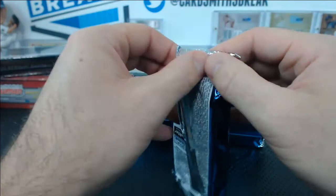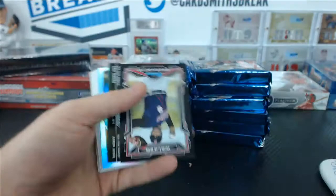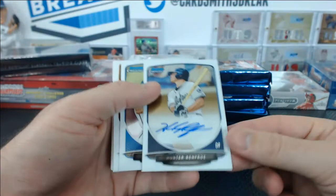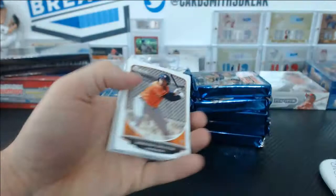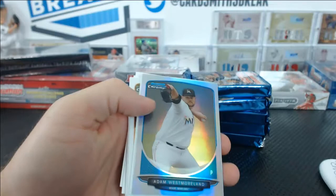99. I was never worried about the dual NT not filling. That is too good to pass up. Can't resist. Jared Cosart, Hunter Renfro auto. Padres. Rustin G. My San Diego dude. Adam Westmoreland and Chris Anderson for the Dodgers.